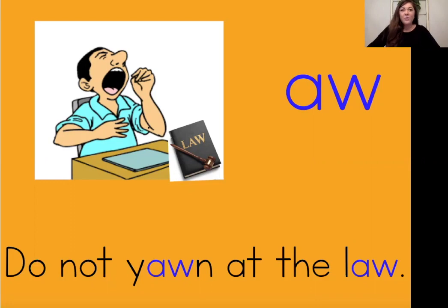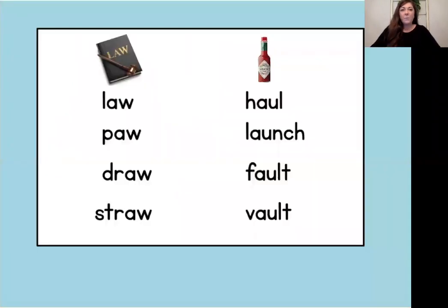Now that we've learned two new vowel teams that make the ah sound, let's practice reading some words that have the ah sound. We have two columns of words. At the top of each column, there is a picture that goes along with our key words. Those pictures will help remind us of the vowel pattern's sound. Look at the first column.